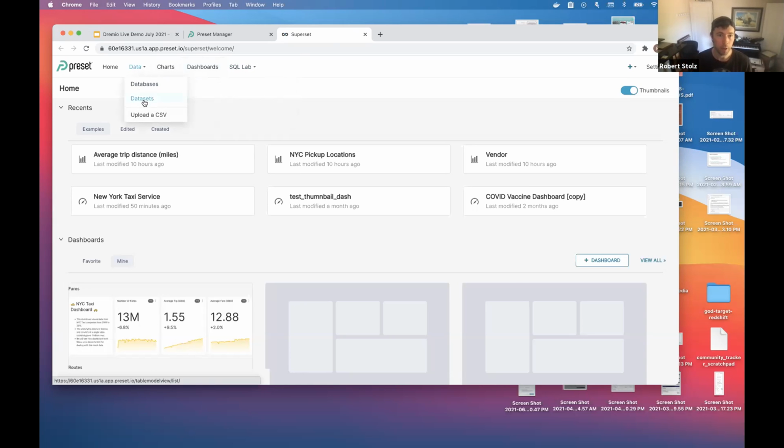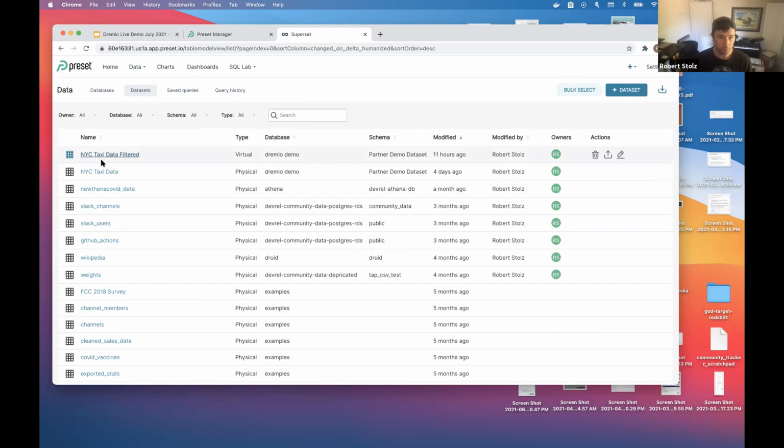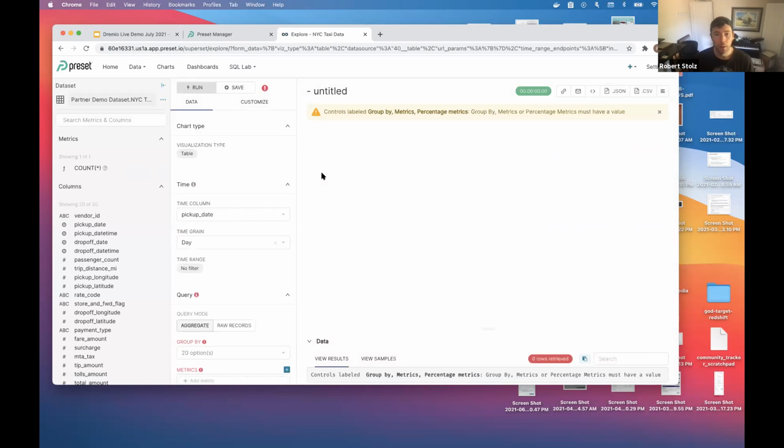But I'm going to get there through data sets. So I'm going to hit data sets. Here's NYC taxi data from Dremio. I'm just going to click on this. I've already added it to Superset, which is why you see it here. And okay, it's going to take us to Explore. Let's go over to the SQL editor.